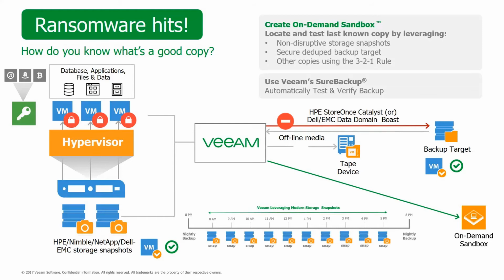So that way you know that the data that you're moving has 0 errors. And that goes back to the 3-2-1-1-0 part of that best practice rule. Okay, so very important concept.